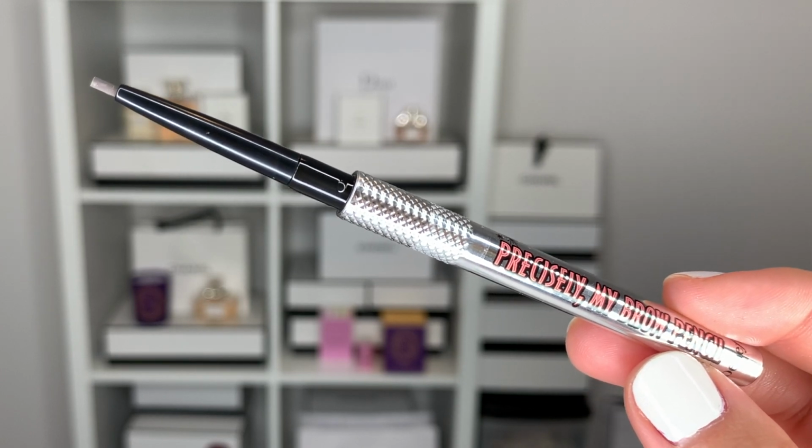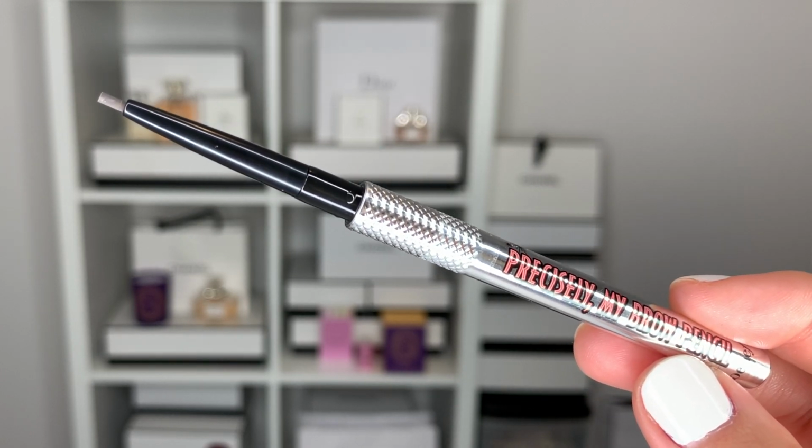I also have here the Precisely My Brow in number 4. I think I am number 4 across the board here. This is really good if you want something really precise and you're not trying to fluff up your brows. The only issue is there is no spoolie attached here. So if you want to blend it out, you have to use another product. That's just something I would rather see here, a spoolie attached.